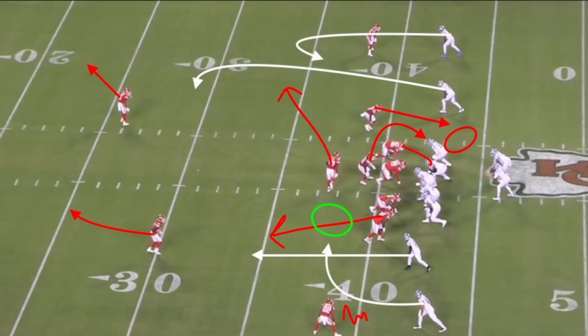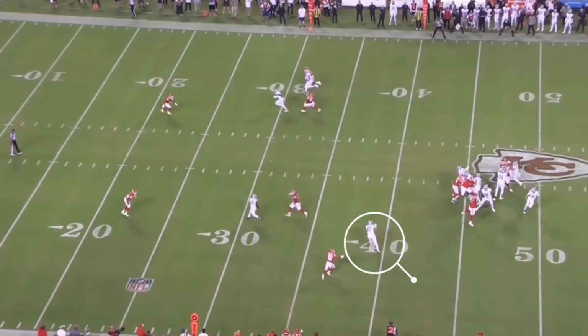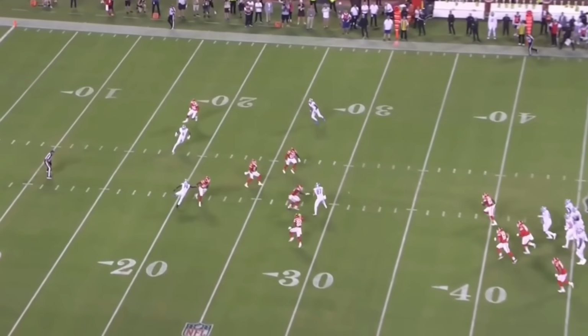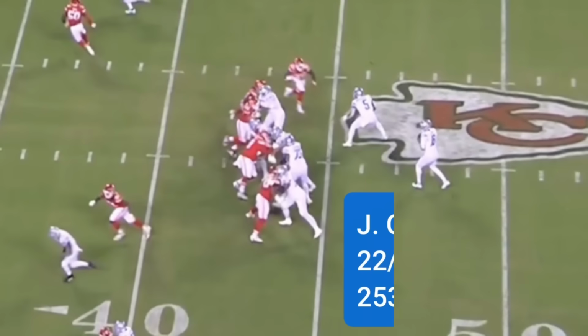Right here, this looks like either a cover 2 blitz or a cover 5 blitz, and we see that Trent McDuffie is squatting. What does this mean? He's playing the flat. So once we see that, and now we got Sam Laporta, he's on the slant route. Jared Goff sees it immediately. Hey, Jared Goff, if he has time, they ran the ball, play action, boom, he steps up in the pocket, lets it fire. Jared Goff was on timing.